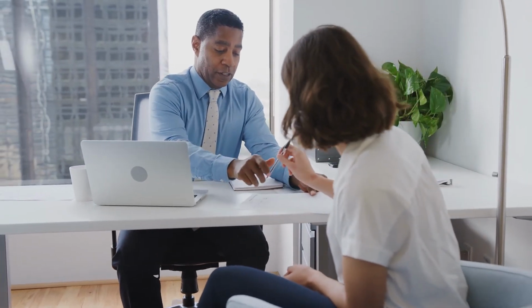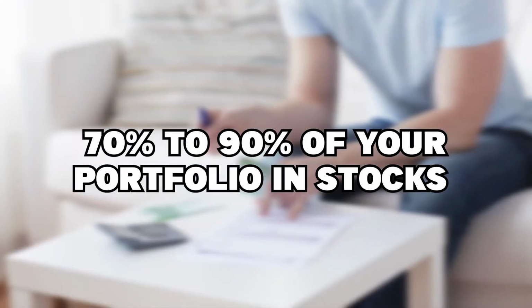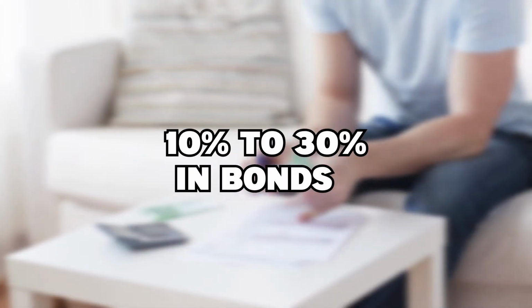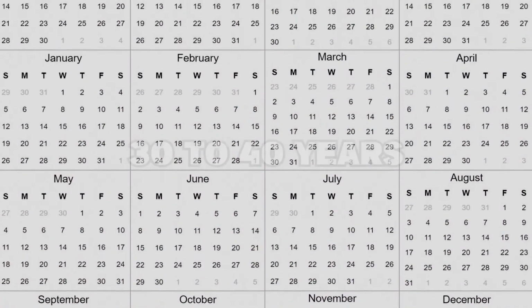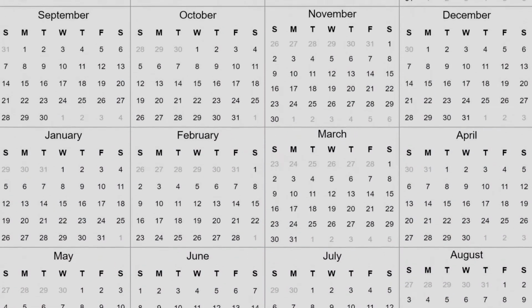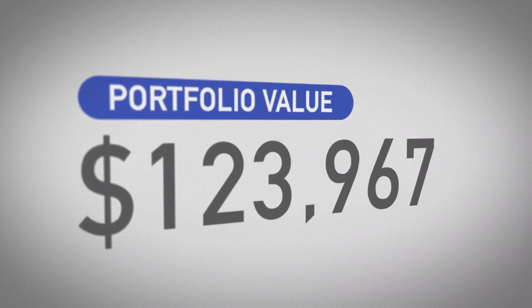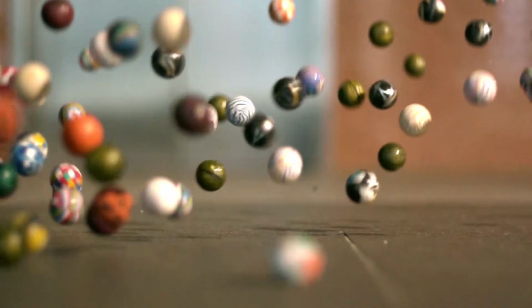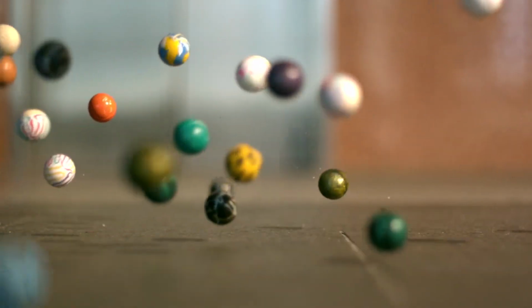This means that if you're in your 20s or 30s and similar to me, you probably wouldn't mind investing 70 to 90% of your portfolio in stocks and 10 to 30% in bonds. Then, just buy it and hold it for 30 to 40 years because you know that it will increase in value over the long term. That also gives you the best chance to bounce back from any sort of market downturn in the short term.